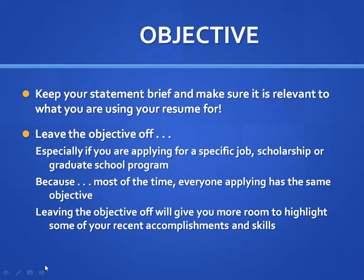Your objective statement. Keep your statement brief and make sure it's relevant to what you're using the resume for. Leave the objective off, especially if you're applying for a specific job, scholarship, or graduate school program. Most of the time, everyone applying for the same job has the same objective.